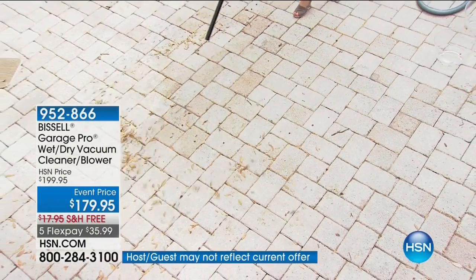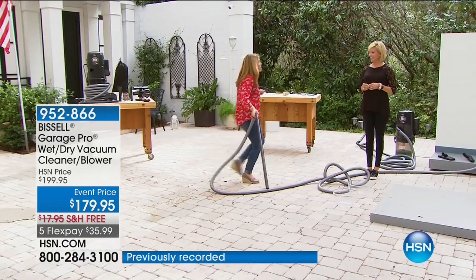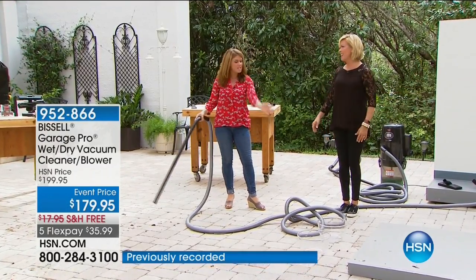So just imagine getting probably one of the easiest ways to go ahead and do all that fun landscaping and all the stuff you want to do around your house and your garage or by the pool. Like you said, even if it's just the grass clippings from mowing your lawn, taking care of the sidewalk or the driveway. And it just makes it look so much better.